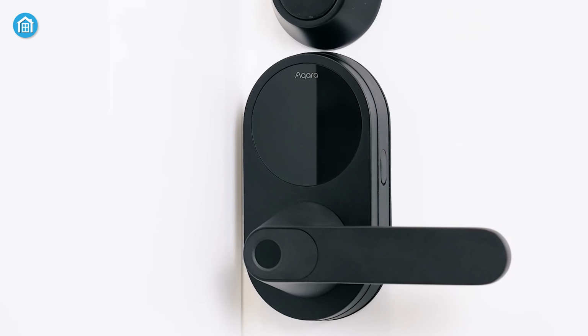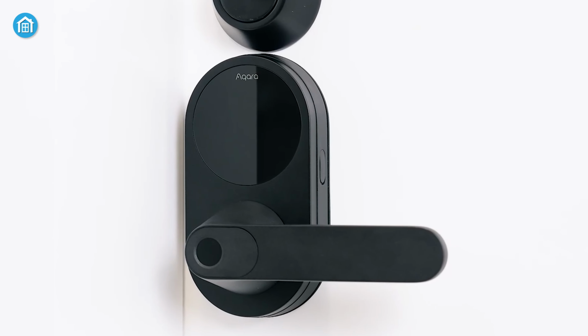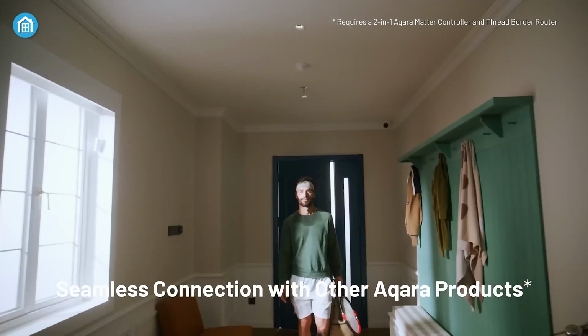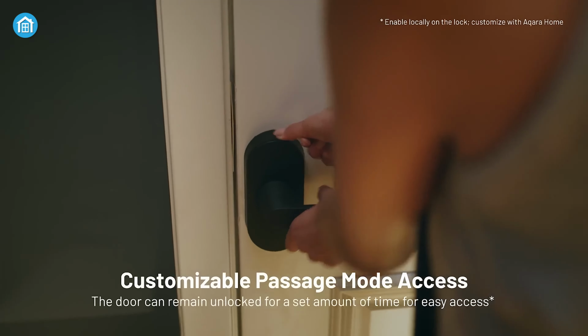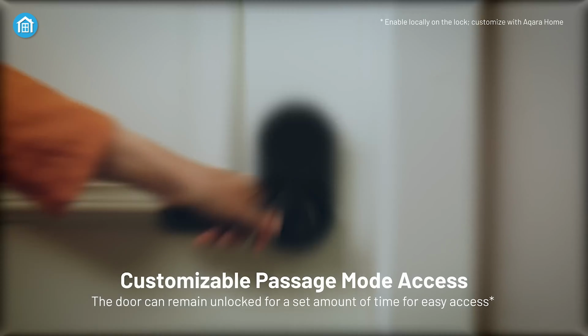And if someone needs temporary access, you can set one-time local passwords or even periodic ones for guests, so no internet is required. Also, it connects smoothly with other Aqara devices, so if you're already in their ecosystem, this fits right in. Besides, you get flexible access too, with customizable passage mode and various password options.